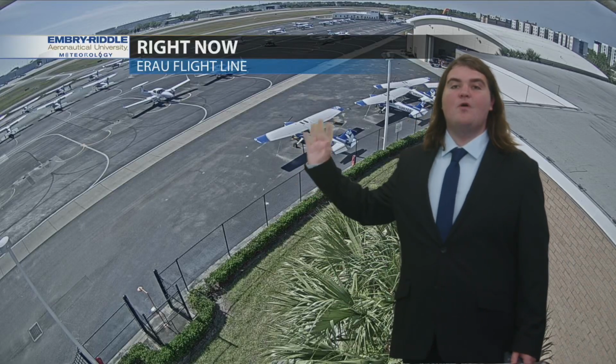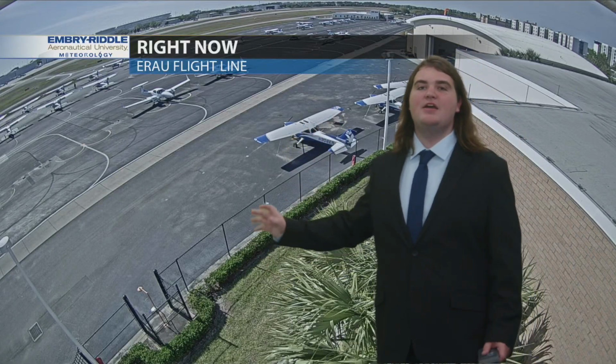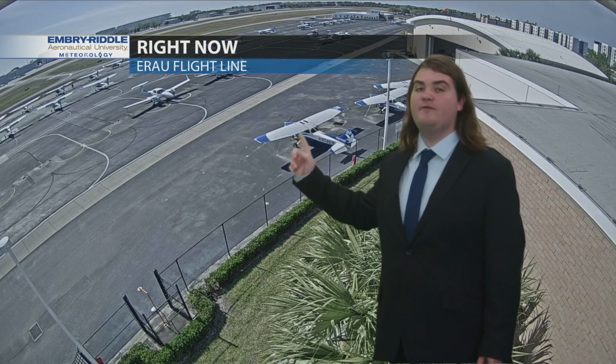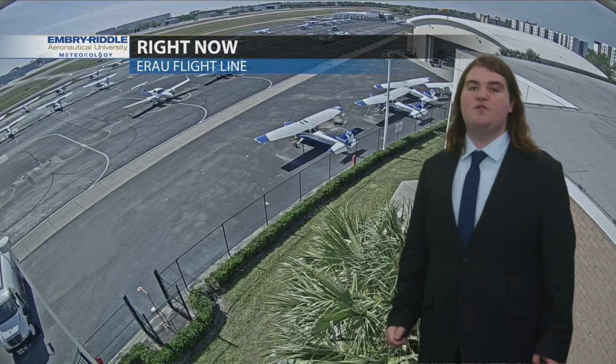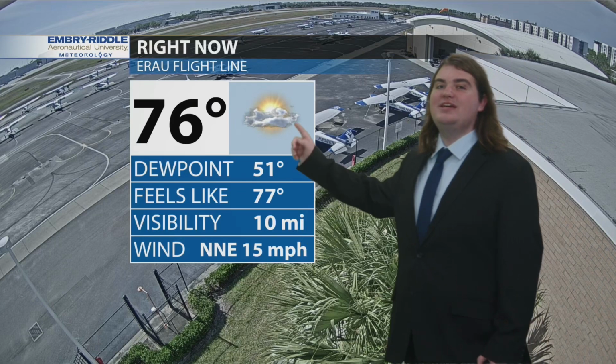An absolutely gorgeous day over here in Daytona Beach. Almost not even a cloud in the sky. Most of the pilots have seen this too because there's not too many planes left out on our flight line, which means they're all out there up in the sky enjoying this beautiful weather. Let's get a closer look at how beautiful this weather actually is.